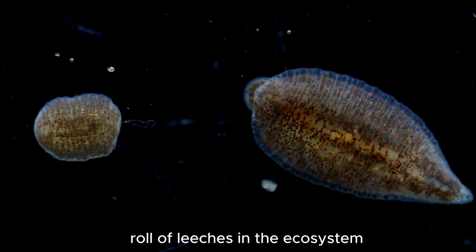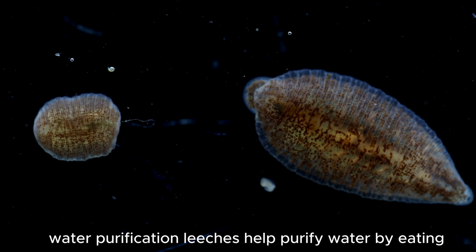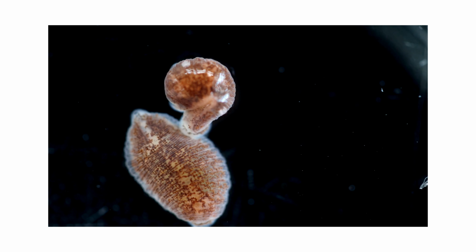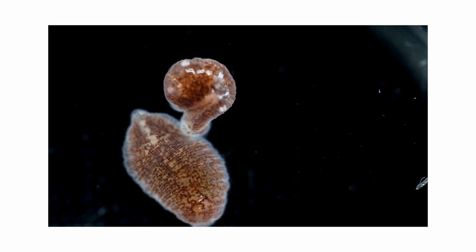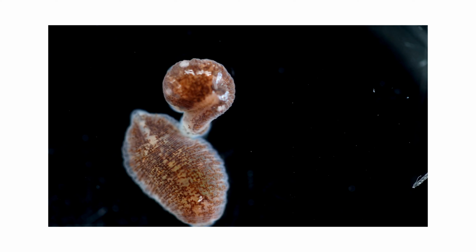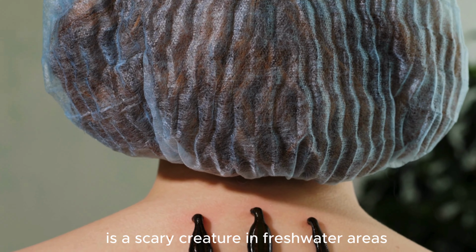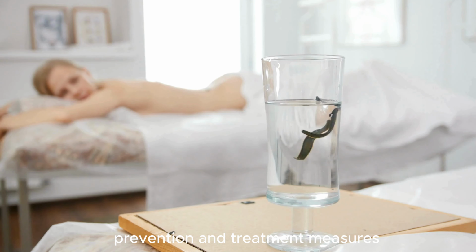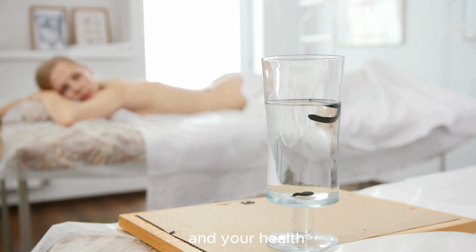Role of leeches in the ecosystem. Water purification: leeches help purify water by eating decomposing organisms. Food chain: leeches are a food source for many species of fish, birds, and amphibians. Leech, with its ability to suck blood and transmit diseases, is a scary creature in freshwater areas. Understanding the behavior, prevention, and treatment measures when bitten by leeches will help us protect ourselves and our health when exposed to the aquatic environment.